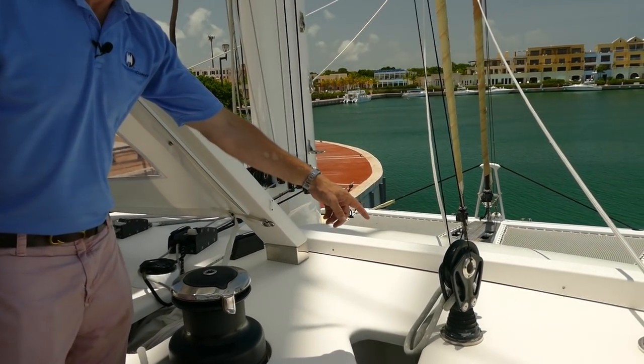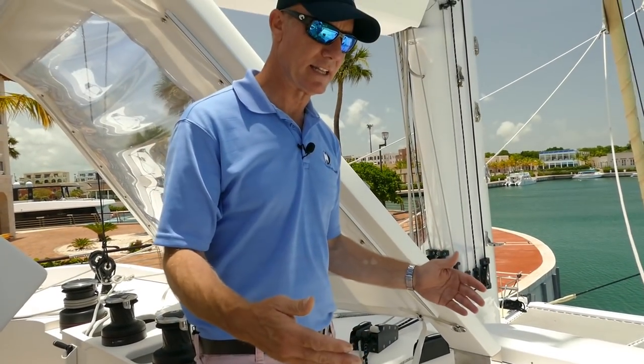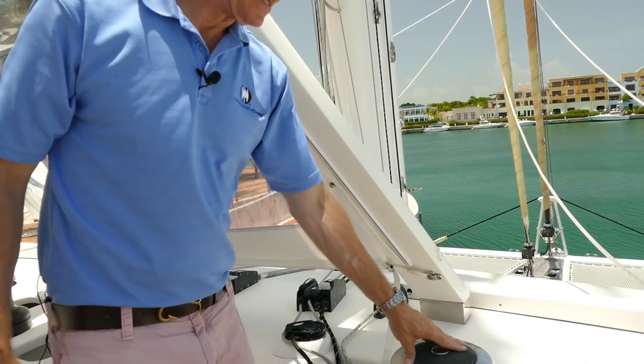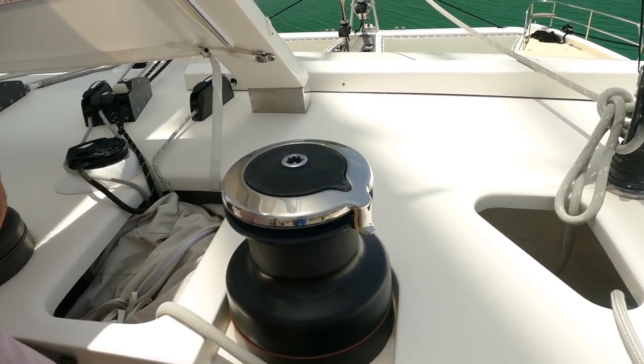Here is the sheet for the staysail. That would go to this winch here. You'd unlikely be using both of them, but there's also cam cleats here on the deck to store them. This is a Harken 80 two-speed electric winch. You've got the high and low speed here.